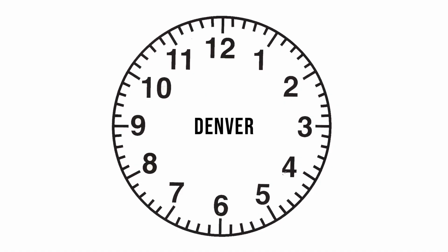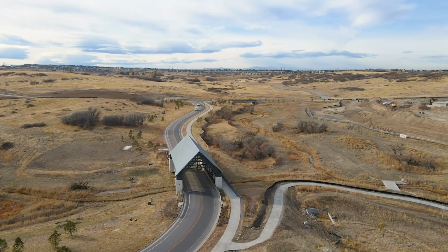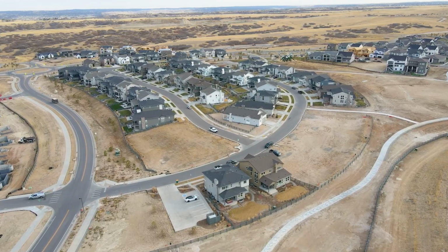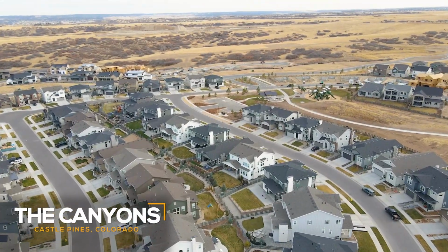Okay, so starting off, let's go all the way down south. Looking at Will's clock analogy, this visual demonstration, we are at 6. We are in Castle Pines, which is just north of Castle Rock. And this development is brand spanking new, even though Castle Pines is not new at all. The development as a whole is called The Canyons.